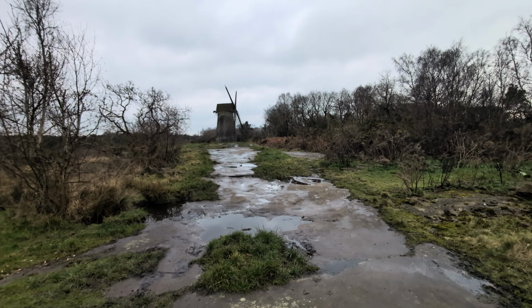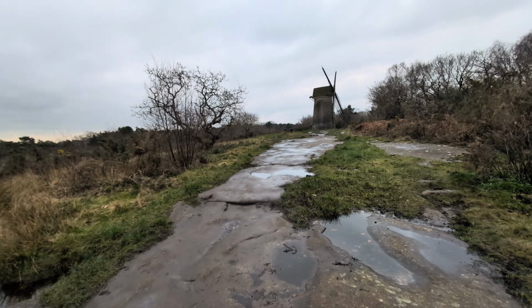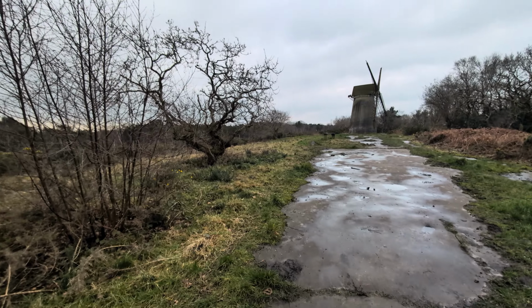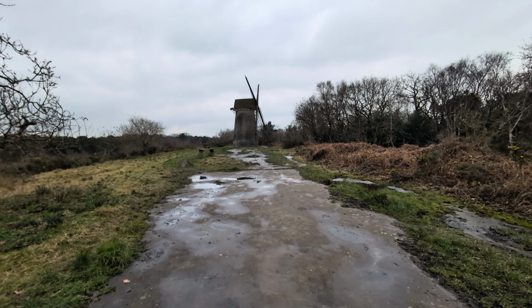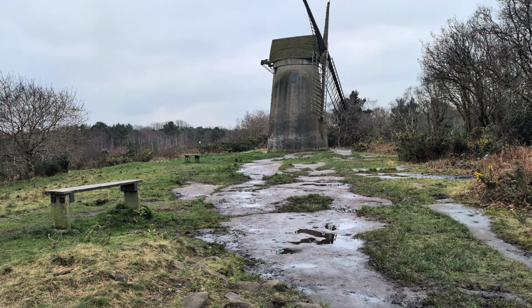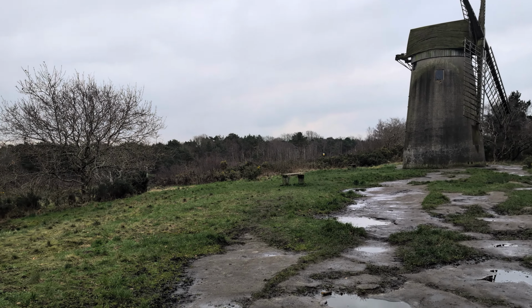There it is with its sails. I don't think they're likely to move in the wind. It's even got a roof on it, see? Well, that's a rare thing as well. Sometimes the roof is gone and it's a total wreck inside. There's one lone window on that side. I don't think it's inhabited. Not even the little mice, because there's no grain in there now.